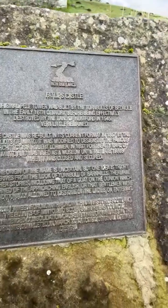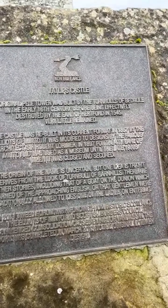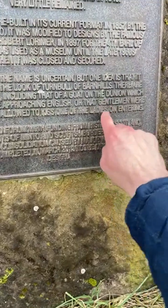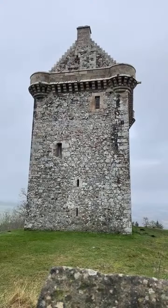The origin of the name Fatlips is uncertain, but one idea is it derives from the look of the Turnbulls of Barnhills. There are other stories, including that of a goat on the Dunion, which warned of the approaching English, or that gentlemen, and this is the explanation that I prefer, were traditionally allowed to kiss one of the ladies on entering, one of the Lord's daughters.